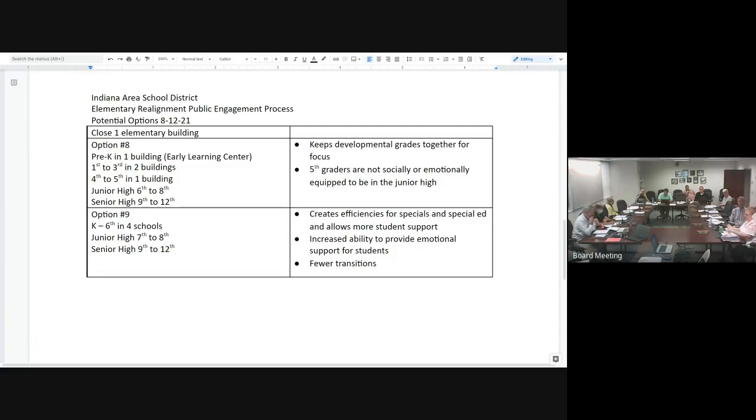Yeah, and correct me if I'm wrong, your pre-K is not district-wide, right? It's more like pre-K counts. Not every pre-K student in the district is enrolled. It's only about 40 kids total. Okay, that's what I thought. So your pre-K is really not a district-wide pre-K program? No.